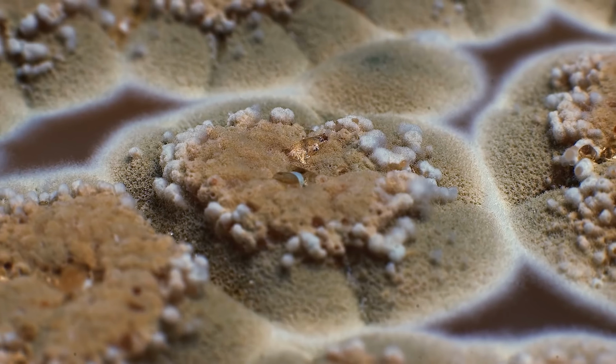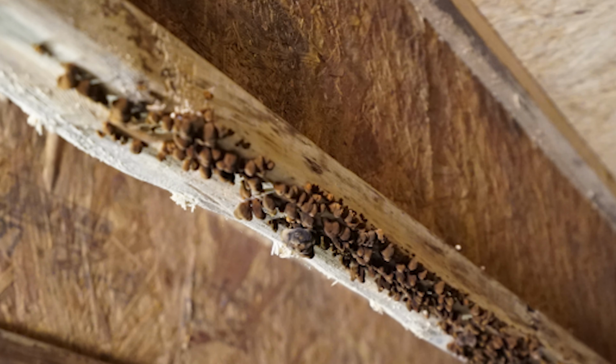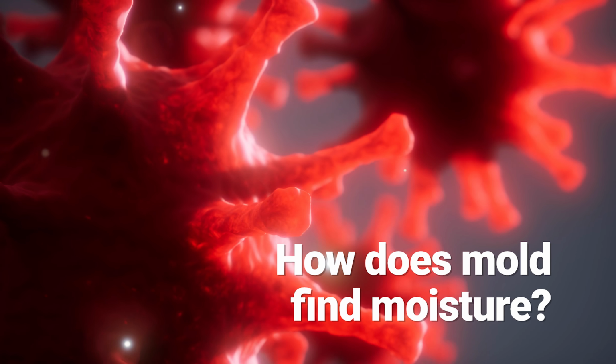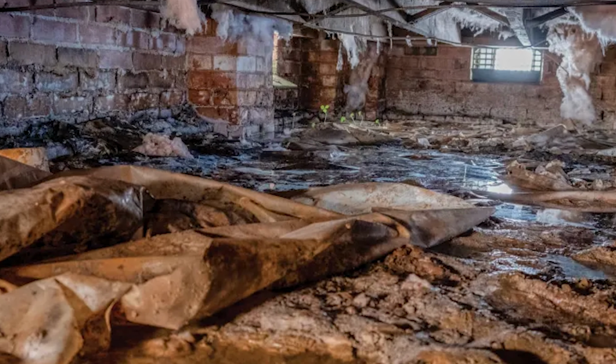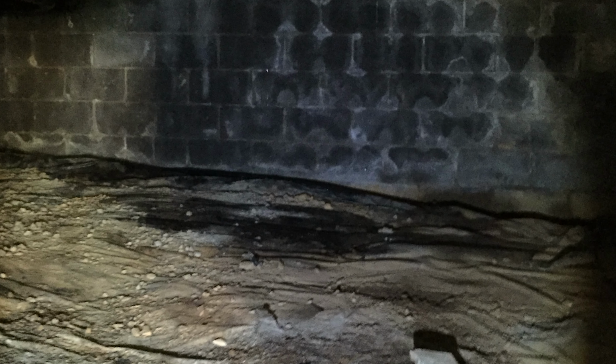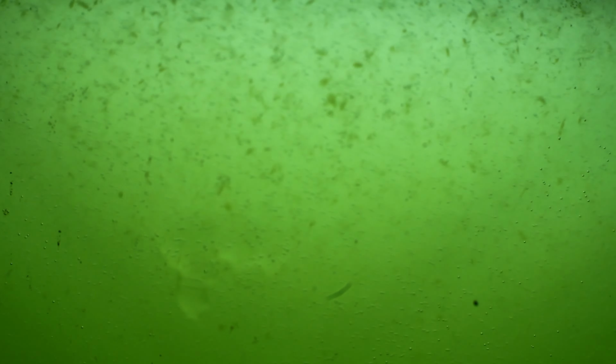Mold spores are naturally occurring and can be found everywhere. Mold can grow on wood if it has at least 20% moisture content. How does mold find moisture? The average homeowner avoids going into their crawl space at all costs. The presence of moisture in your crawl space may seem odd in that case, but there are actually a lot of water sources for mold down there.